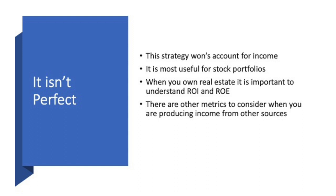But what if you have $100,000 worth of equity on that property? You're only making 4.8% on the equity you have in that property. If you were to refinance that property to pull money out, you could still make the same amount of money, but then go back and put some of it in the stock market.